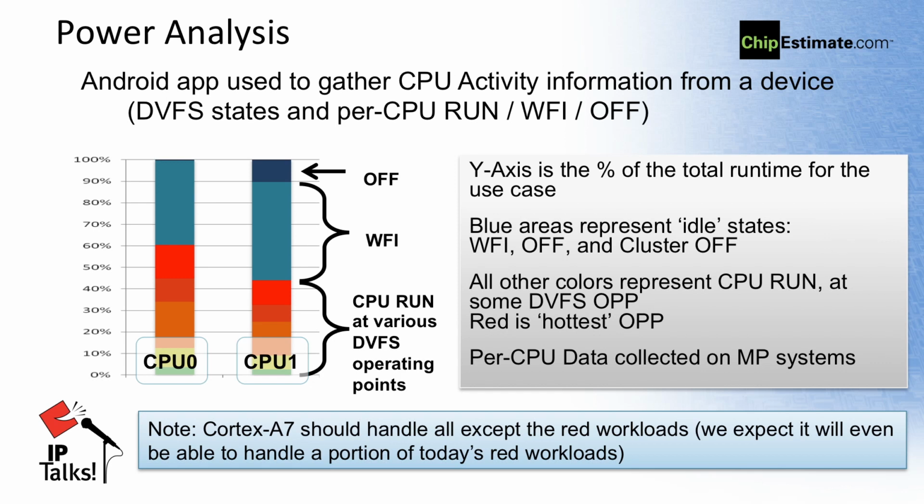The way I've graphed this, the light blue areas are where the processor is in standby. The dark blue is where the processor is fully powered off in a power-gated state. And these shades here are the frequency states of the processor. The red is the top frequency state. This particular phone is a 1.2 gigahertz handset, so this is the 1.2 gigahertz number. This is 1 gigahertz, this is 800, 600 and 400.